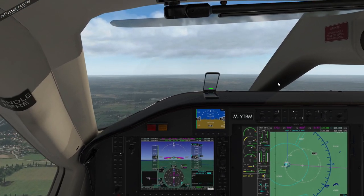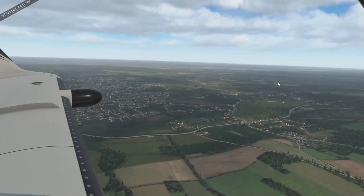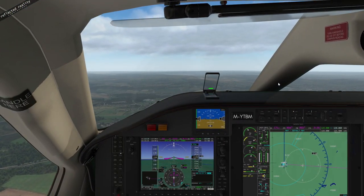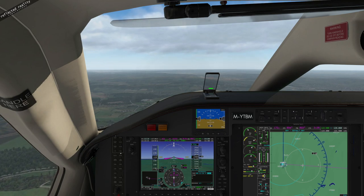So I really don't want to be going too fast out here. There could be traffic in uncontrolled airspace. And even at 2,500 feet, I'm still just sitting on the base of controlled airspace.